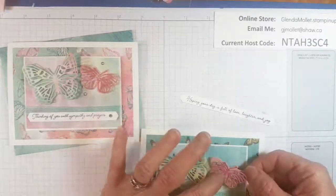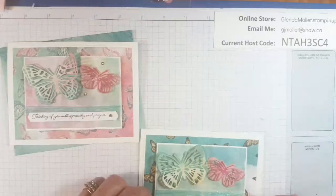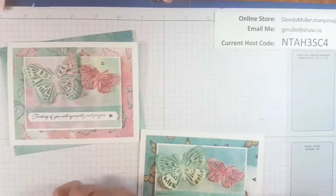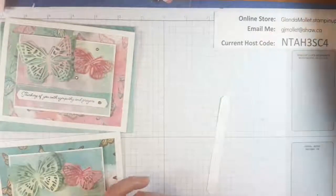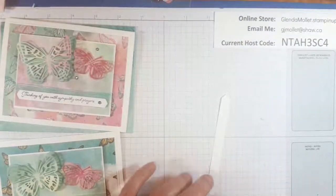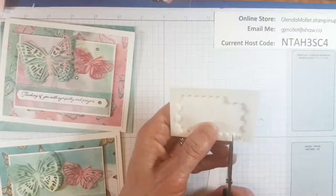And then the pink one goes over here on this side. Now I'm going to put this on here. I'm going to layer it sort of on top of that ribbon. So I'm only going to put dimensionals along the bottom edge. So I just need to find some little pieces. Let's see what I got there. We can use that. Just cut little strips.